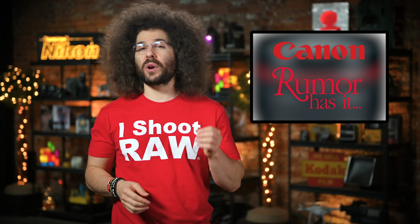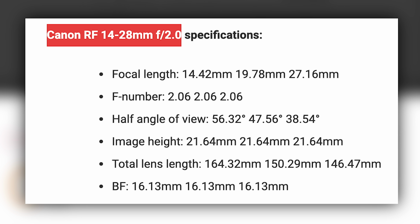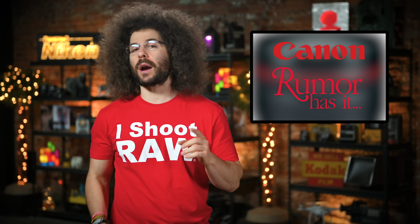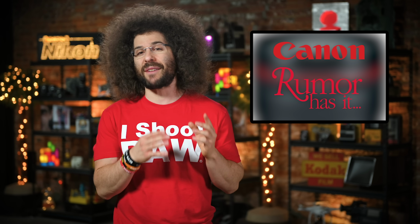Next, there's a filing for an RF 14-28 f2. Yes, you heard that right, a 14-28 f2. If this lens is real, it will pair up perfectly with a 28-70 f2. Now, all you need to do is make sure that you're in great shape and have enough money saved, because this is going to be a heavy and expensive lens.